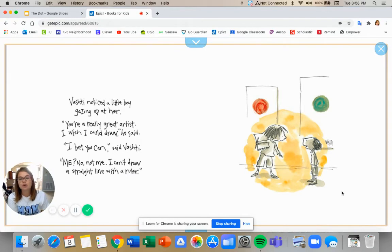Vashti noticed a little boy gazing up at her. "You're a really great artist. I wish I could draw," he said. "I bet you can," said Vashti. "Me? No, not me. I can't draw a straight line even with a ruler."